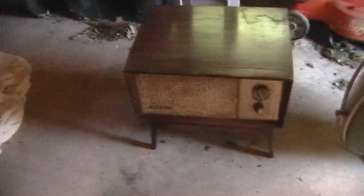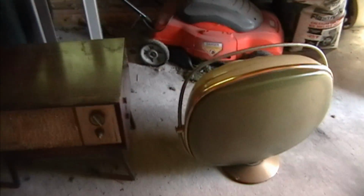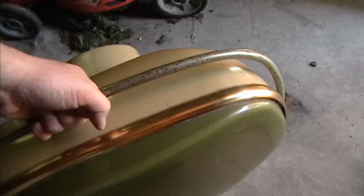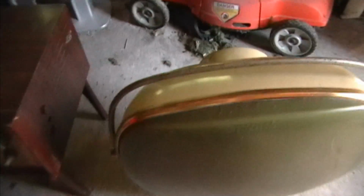Who really wants to carry around this pitcher tube up to 25 feet away? And it is fairly heavy. Far heavier than the base, actually. Probably 25, 30 pounds, thereabouts.